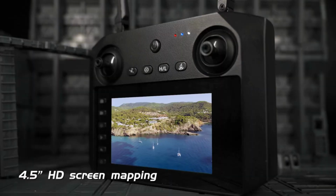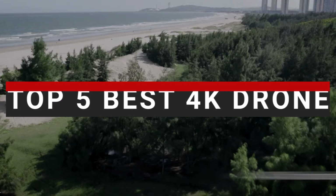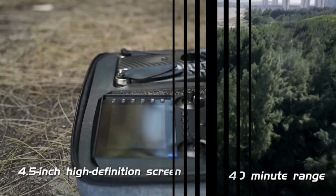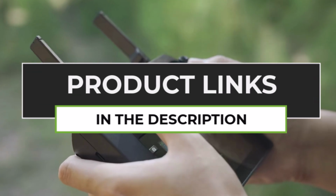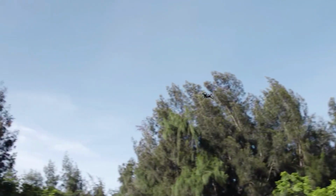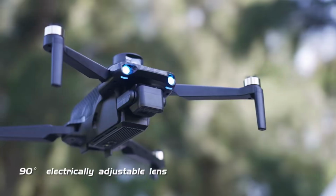Looking for the best 4K drones in 2025? In this video, we've handpicked the top 5 best 4K drones available on AliExpress that offer high-quality video recording, stable flight, and advanced features at affordable prices. Whether you're a beginner or a professional, these drones are perfect for capturing stunning aerial footage.